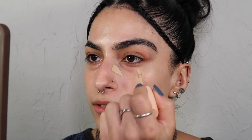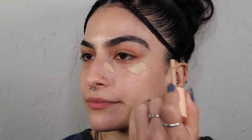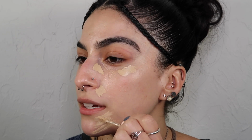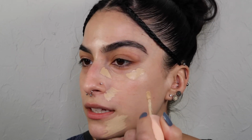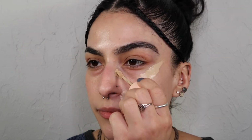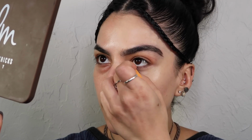Okay, so let's start with the Pretty Fresh. I'm just gonna add this in my usual spots that I would conceal. And I'm not gonna go in with foundation. Not because I'm using the powder foundation, like if these do end up working, I'll probably use it several ways, but for today I really want to see what it's gonna give. But yeah, anyway, with that being said, I'm gonna go a little heavier with concealer.